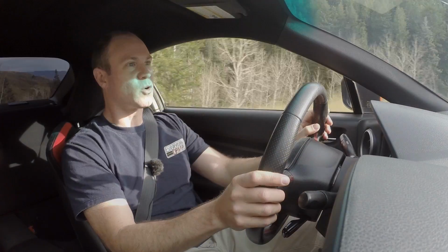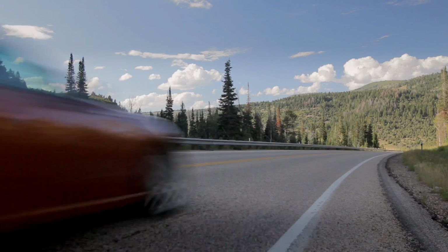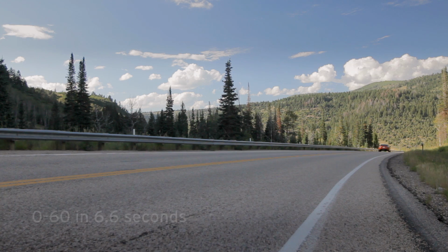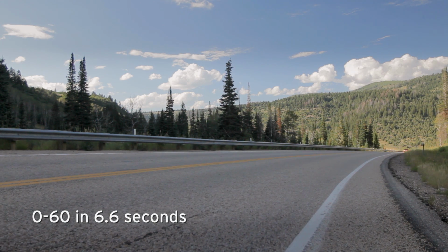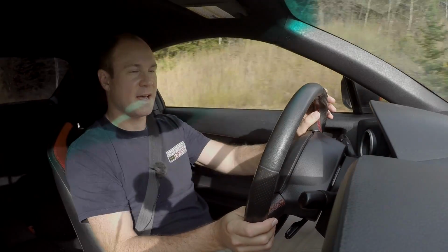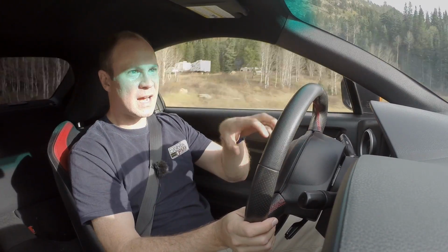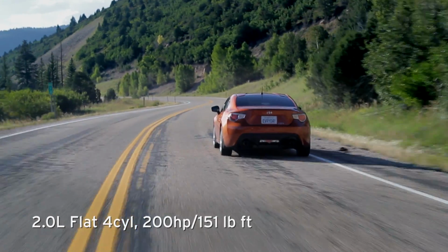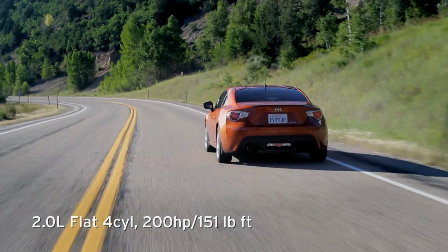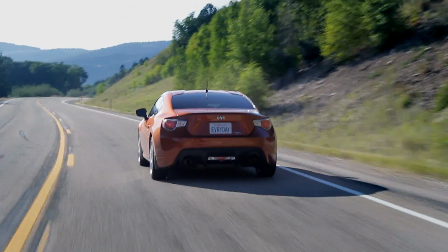Even with those original tires on it, it feels so far more planted than the MX-5. The structural rigidity of this car is coming into play. It is definitely helping this car. But I feel like I can feel all these things adding up to a tighter driving experience. You would have to spend more money making the MX-5 a better driver's car than you would the FRS.